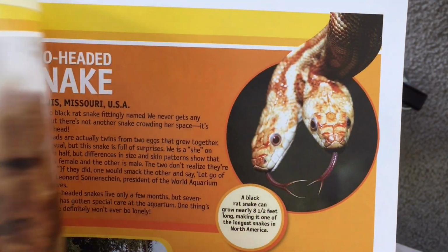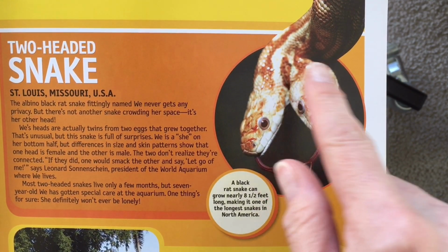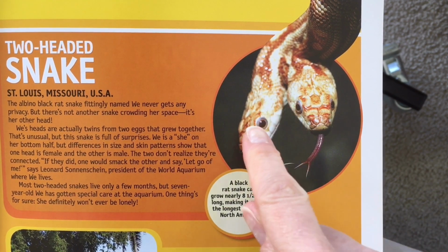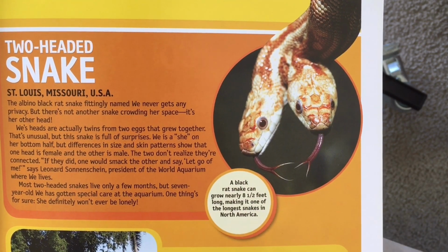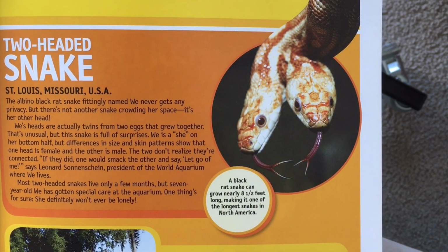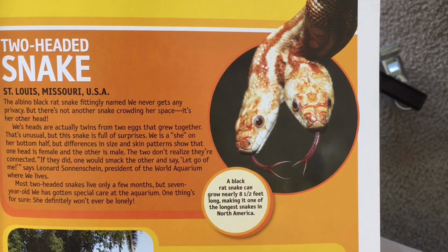Okay, first up is this two-headed snake. Wow. It's in St. Louis, Missouri. This is an albino black rat snake named Wee. Wow. That's not a second snake. That's another head. It says that Wee's heads are actually twins from two eggs that grew together, which is very unusual. But you know what's even more unusual? This snake is a girl snake on one head and a boy snake on the other head.